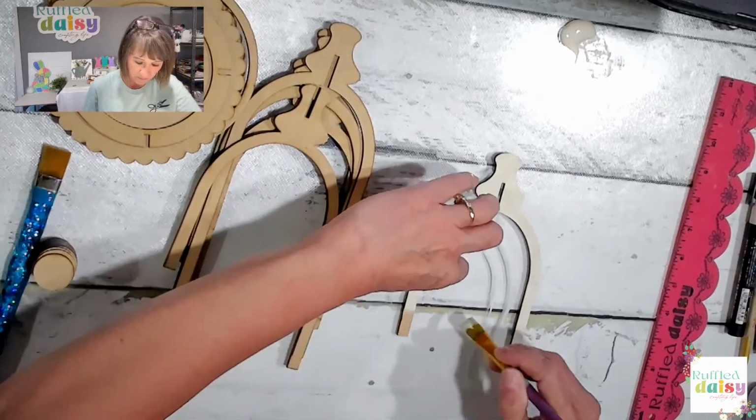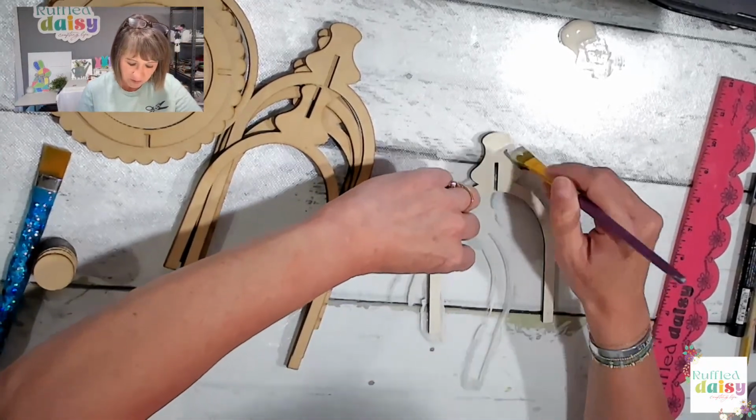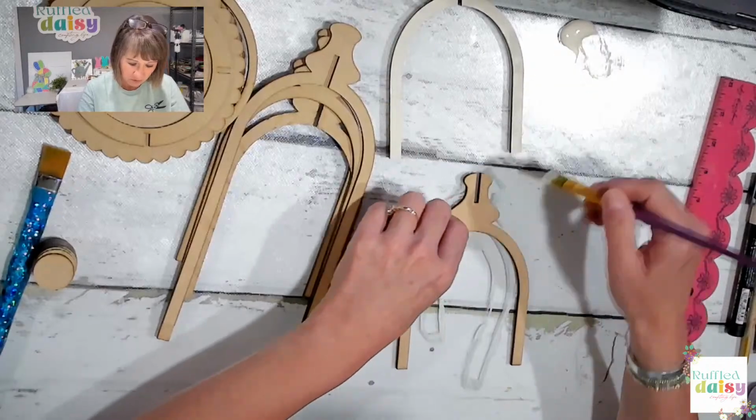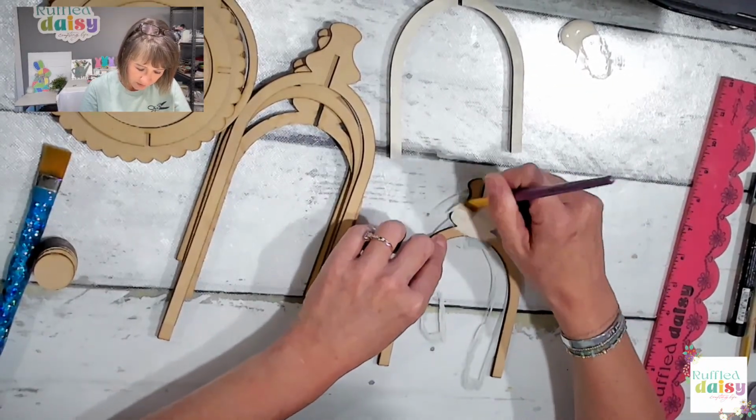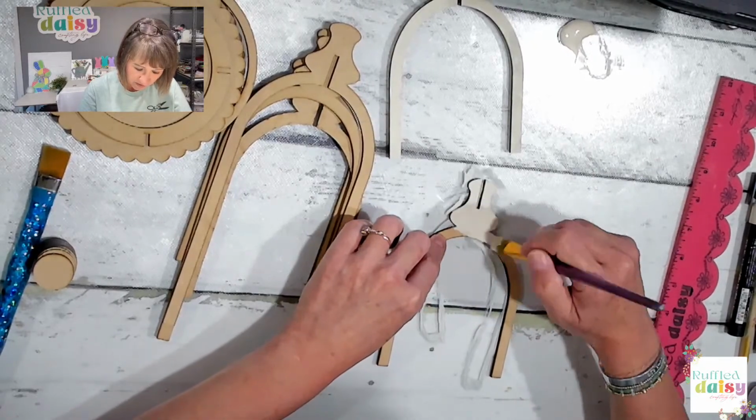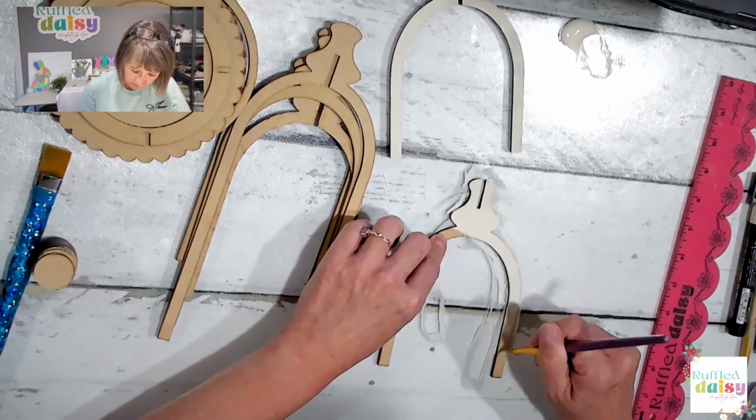All right, well, these look like they may have to do a couple coats. I think this is a good color. And maybe we'll do some distressing around the edges or something. I'm not sure yet.